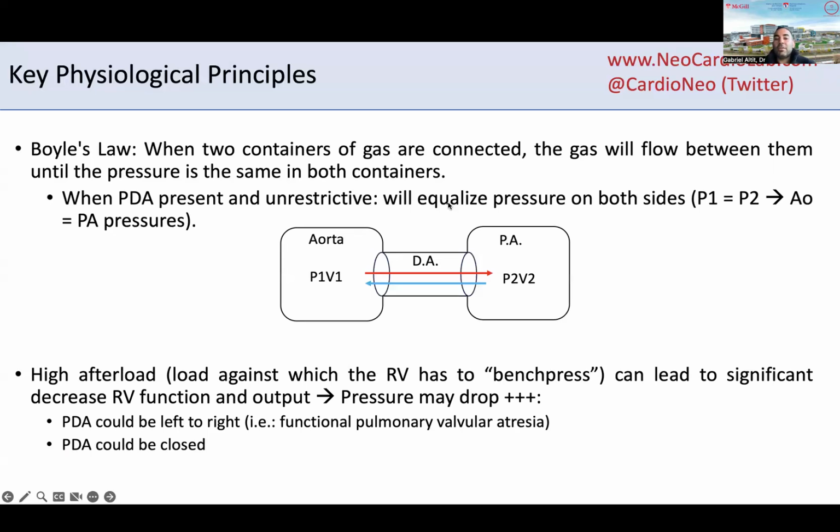And so, for example, if you have a big duct and your SVR is very high, if you put a little catheter in your pulmonary artery, the pressure will be the same as your aorta, but your QP:QS will be very high and you're flooding your pulmonary circulation with too much flow.